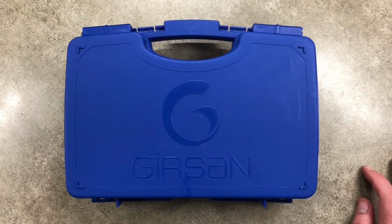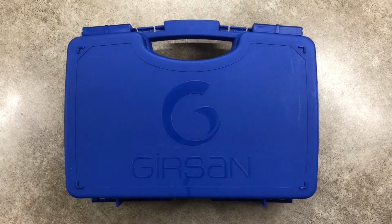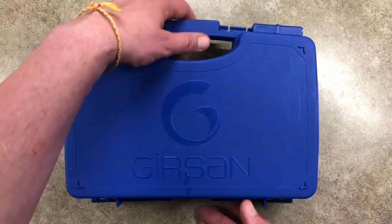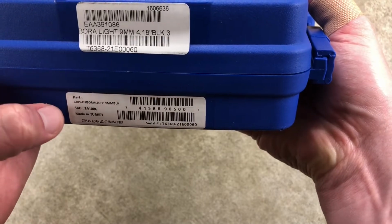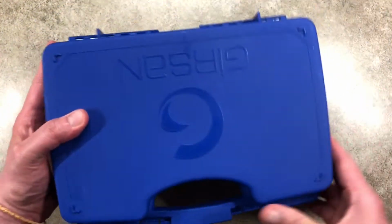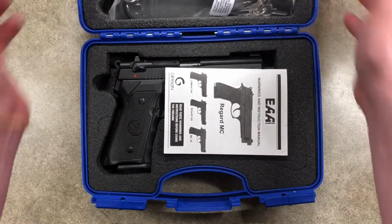Hey everyone, a couple weeks ago I got an email blast from CDNN down in Abilene, Texas, running a sale on the usual random assortment of handguns and shotguns and whatnot. And this time around, one of those caught my eye, and you see it right here in the box. It's a Girsan, typical blue box from them, hinge and whatnot, with regular markings, scan bars and whatnot, but this is what they're calling a Bora Light.